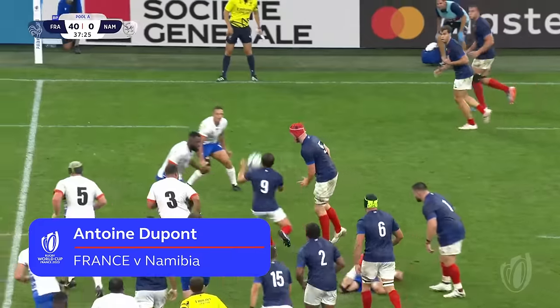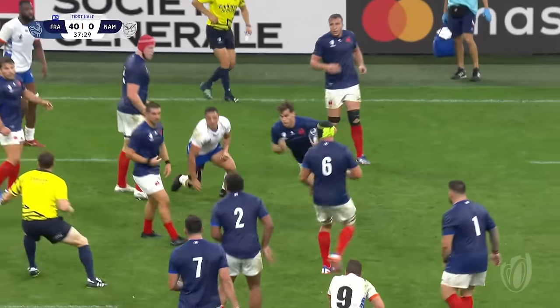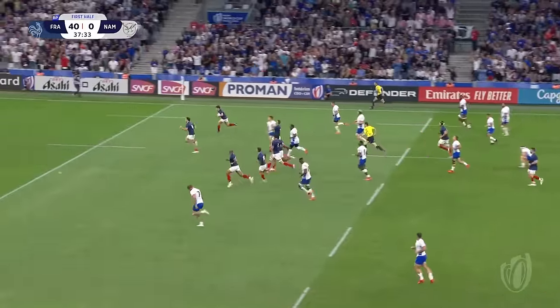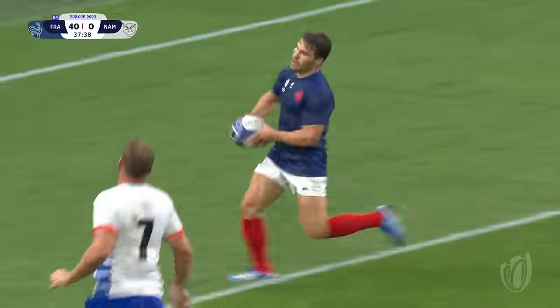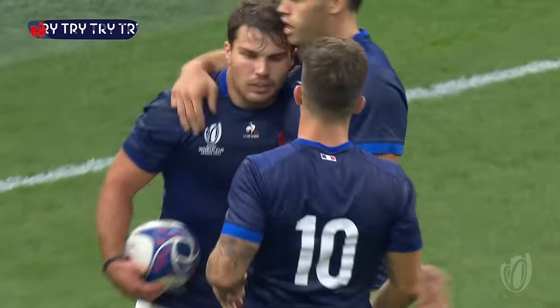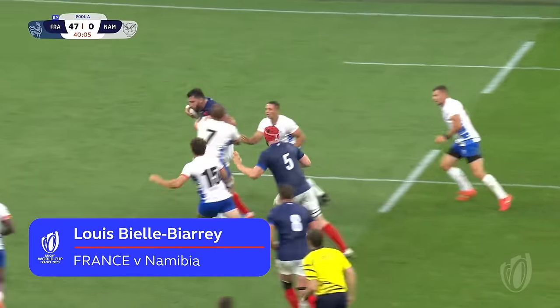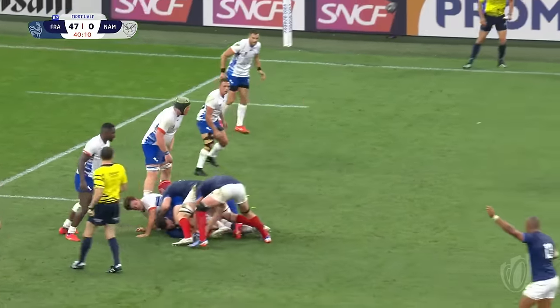Dupont floats one over the top. Almost intercepted there. The big bump from Penaud. And now he's cutting loose. Damian Penaud links up superbly. It's a captain's try for Antoine Dupont. The vision to spot the space. And now they work it. Carrying players with him. Flament is there with him.